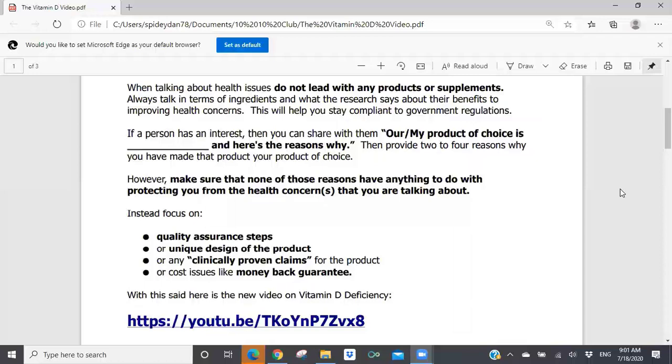So you always want to talk about ingredients, what the research says. Like when we do nitric oxide therapy, it's all nitric oxide therapy. This is what nitric oxide can do. This is what the research about nitric oxide says. And it's the same process with regards to vitamin D. This is what the research says about vitamin D. And then if a person has an interest in what you're sharing with them, then it's my product of choice is whatever it is, and here's the reason why.